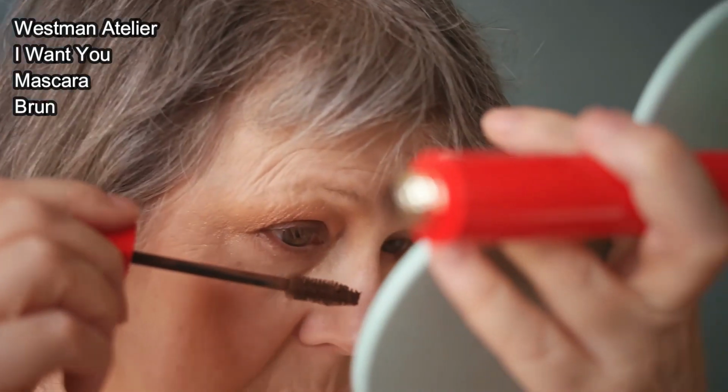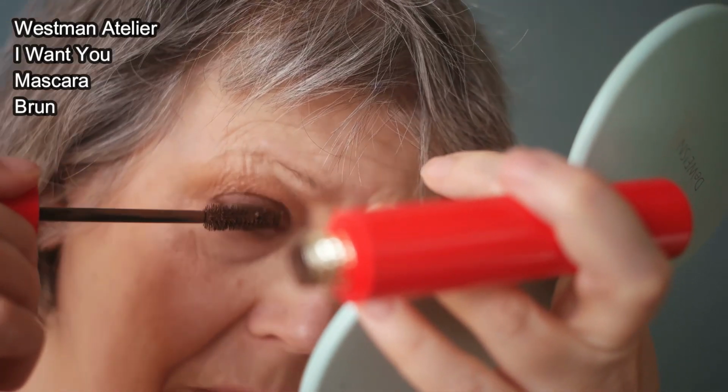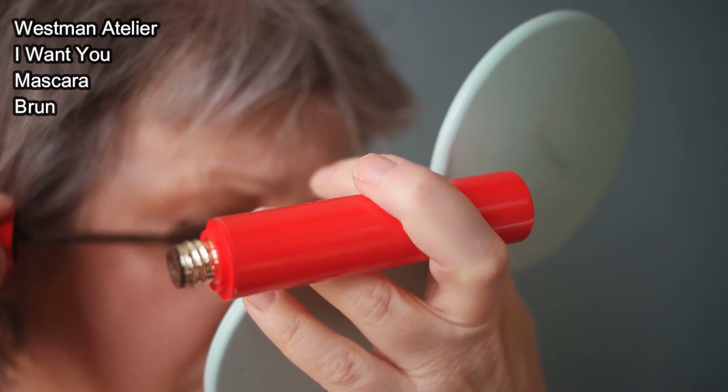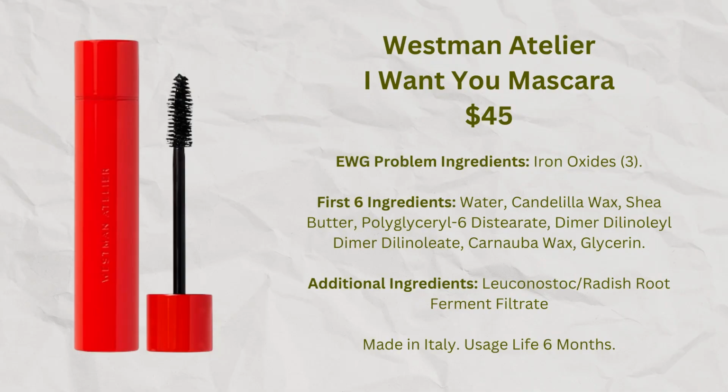And I have said a number of times on this channel that I am afraid of getting an eye infection from one of these natural mascaras because that happened to me one time, and so I am really trying to only use mascaras for a month or two and then throw them away. I'm going to be really hard pressed to throw out this Westman Atelier mascara. It was $45, I think, which is really, really expensive and kind of ridiculous. But the more that I use it, the more that I like it, both in terms of how well it goes on, in terms of it being less irritating for my eyes than even most of the mascaras that I use, and in terms of this brown color.